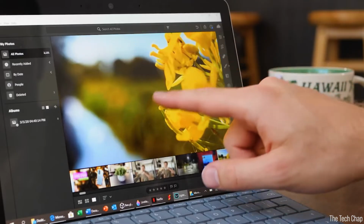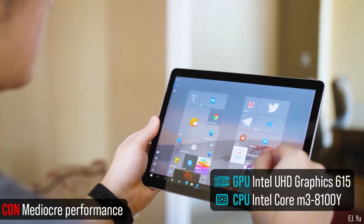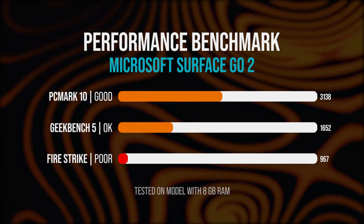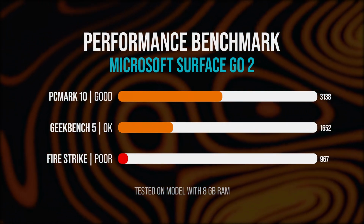With so many premium features, the Surface Go 2 does sacrifice in performance with its Intel UHD graphics chip and Intel M3 8th Gen processor. Equipped with up to 8GB of RAM, its CPU and GPU should give you a mostly smooth performance on web browsers with few tabs, Microsoft Office programs, but not Photoshop.